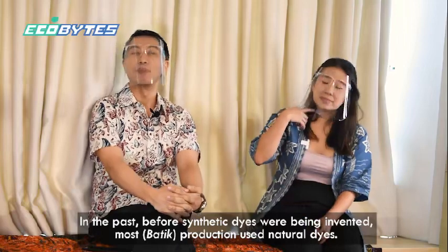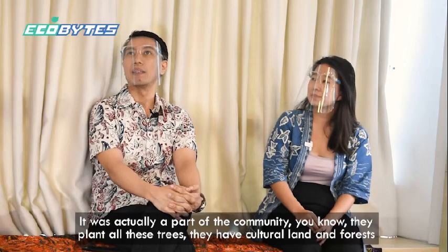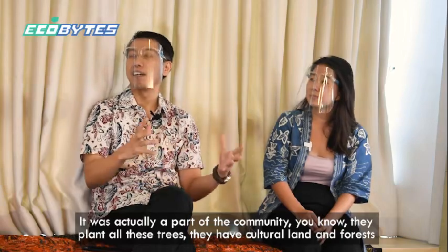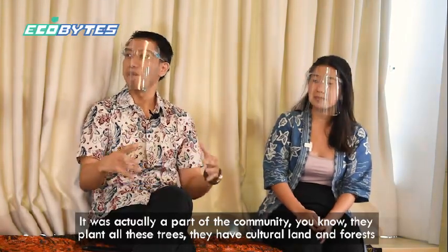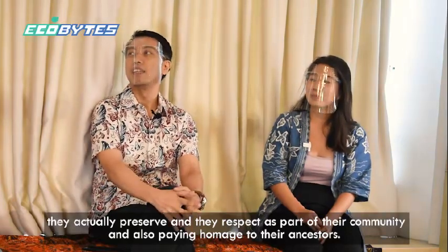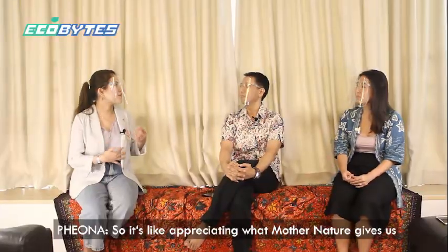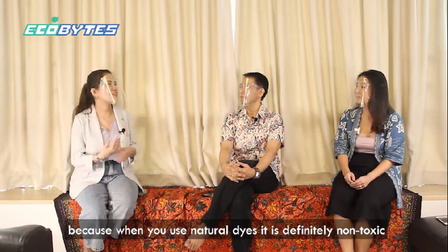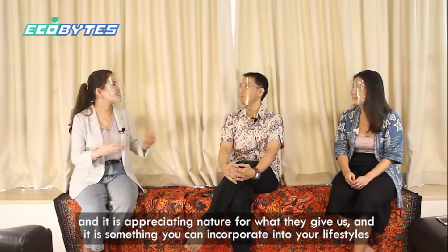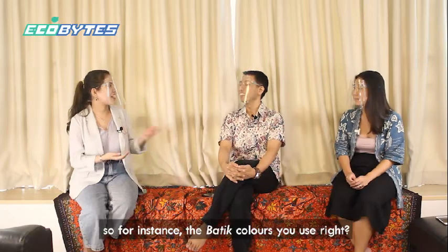Being invented, most production uses natural dyes. And in the past it was actually a part of the community. They plant all these trees, they have cultural land and forest that they preserve and respect as part of their community, also paying homage to their ancestors. So it's actually appreciating what Mother Nature gives us, because natural dyes are definitely non-toxic, and it's something you can incorporate into our lifestyle. So for instance, the batik colors you use, right?